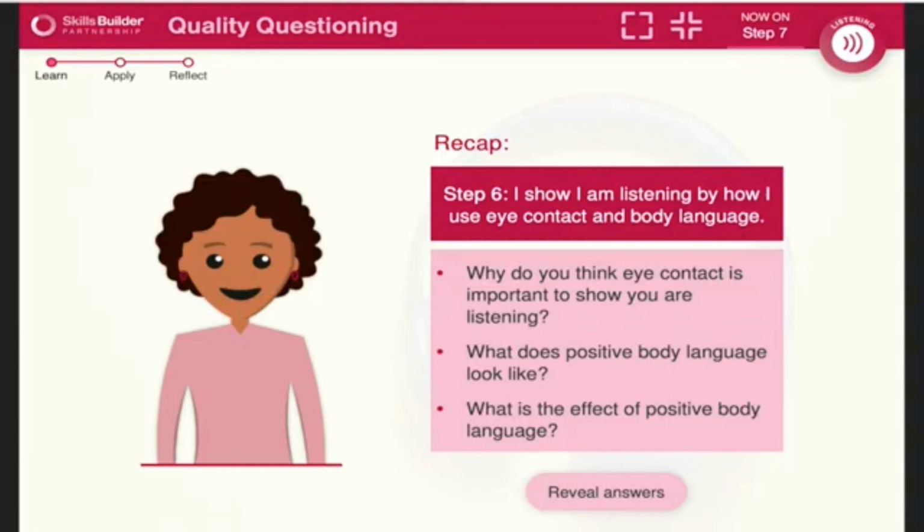So I'd like you to imagine someone who's giving good eye contact and using positive body language. What does that look like for the person that they're talking to? How does that feel? And then I want you to imagine someone who's not giving good eye contact and not showing positive body language. Again, what does that look like? How does that feel? So if you've got a minute now, you can write that in your exercise book for me.